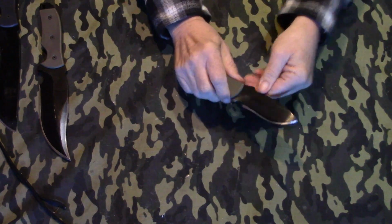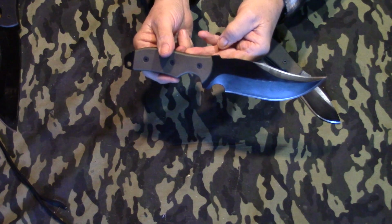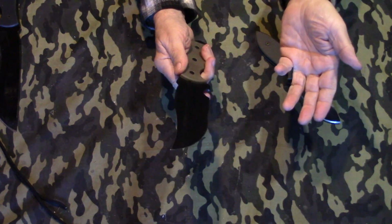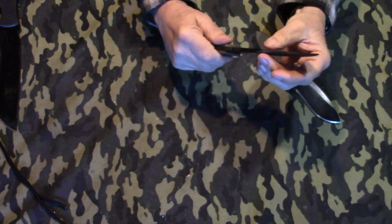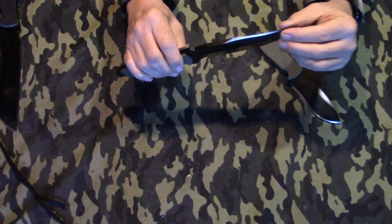But again, I love this little guy. And then, of course, this was our introduction here. I mean, this is a bad mofo, buddy. I had so many people ask me, well, why does he use that upsweep there in a single bevel?